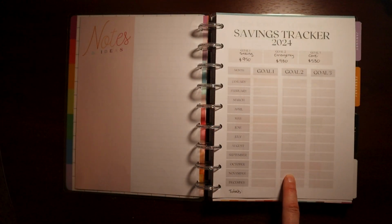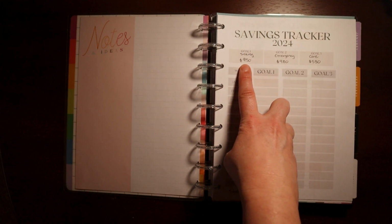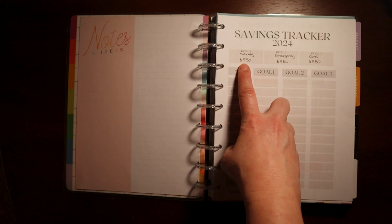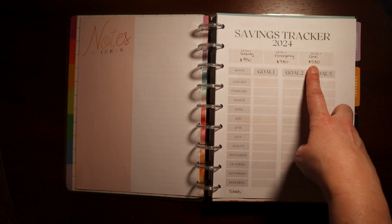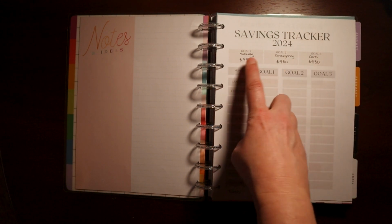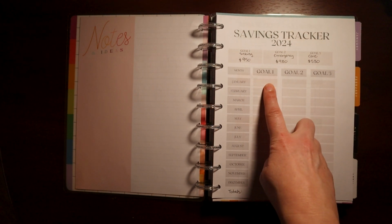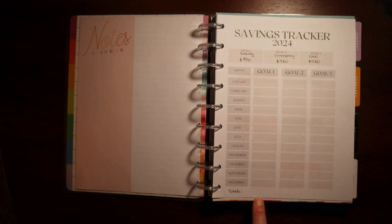I have a savings tracker for my 3 main savings goals. So I have a sinking fund for just like everything under the sun. No, I've combined several into one just to make it easy in Ally. I have an emergency fund and just my core savings. So these are the amounts that I want to add to each of those this year. So I'll put in how much I add each month and the total down here. And yes, I forgot to put boxes for the total.